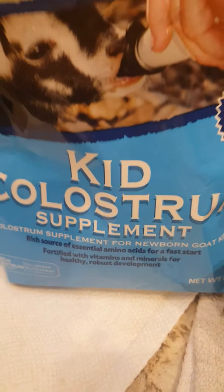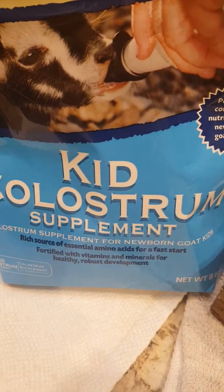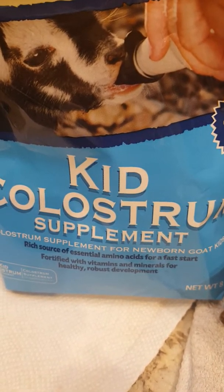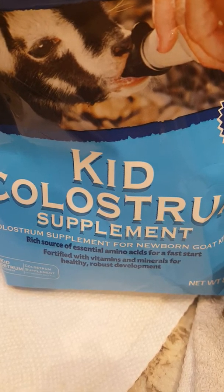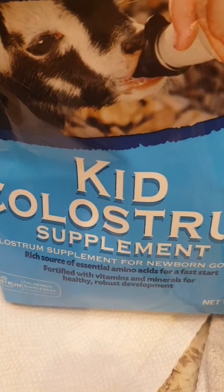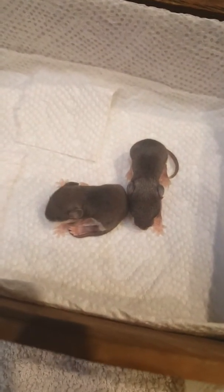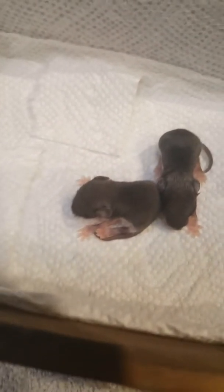And this is what I was feeding them, a little bit more watered down than what their recommendations were. I mixed it according to their recommendations and then added hot water at each feeding. But anyway, as you can see, I think it's worked quite well, because these guys are looking pretty good.